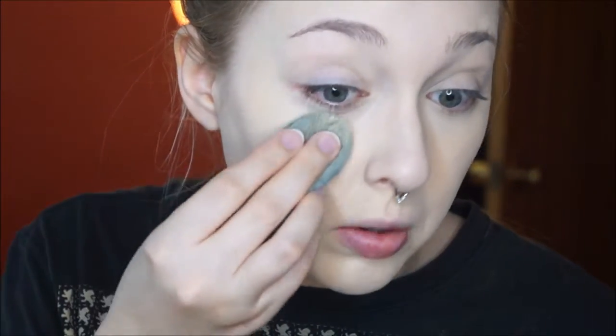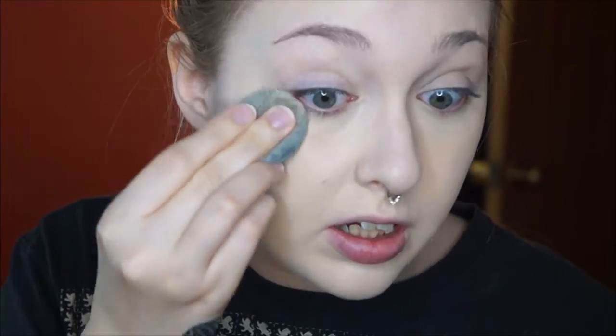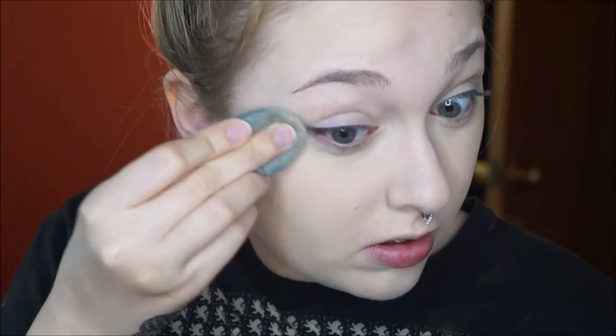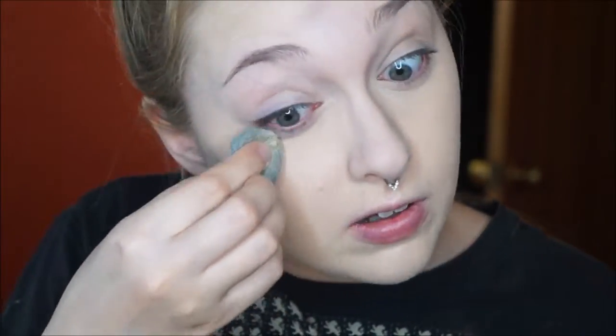Okay, so this is one half of my face. Other half is still no powder. I'm gonna use the Blendiful. I'm gonna use the opposite side, the one that I didn't use foundation on. And then I'm just putting that under my eyes. It is pretty, isn't it? Use the bottom for the face.